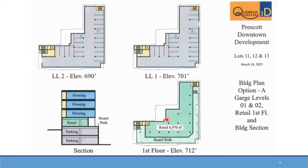All right, so on option A, this is four levels above grade and two parking levels below grade. Grade is Broad Street. Broad Street is 707, 708 right at the corner. And then it's down to 690 when you get down by the back of Muddy Waters. So it drops a good 18 feet from Broad Street down. But you can see that the lower level is at 690, which is what the current north end of the property level is at right now.